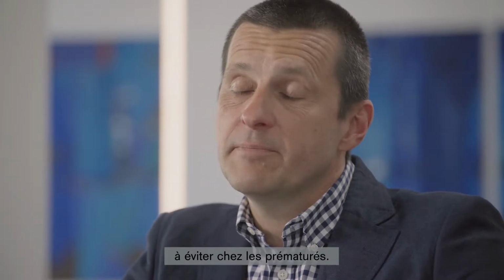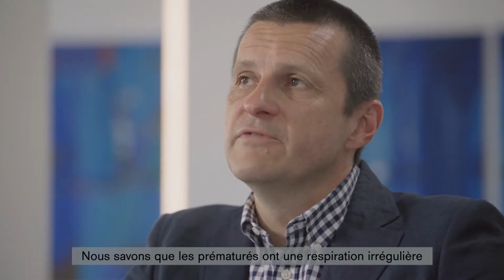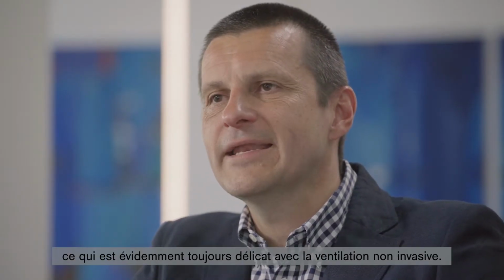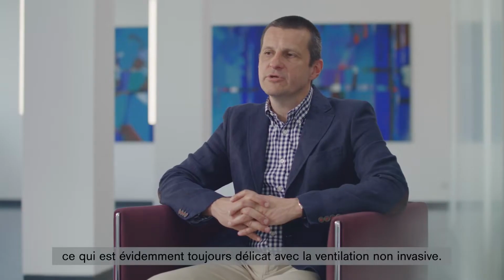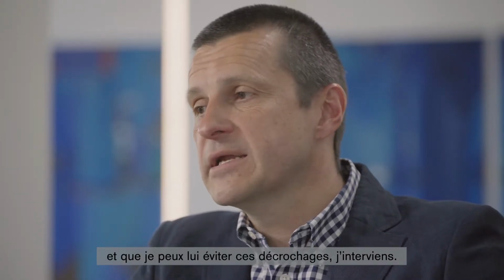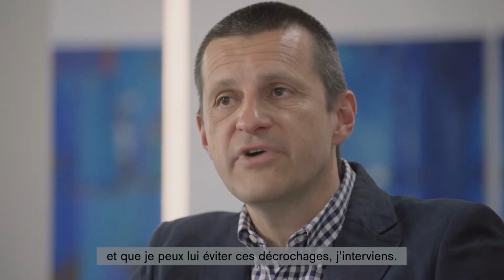As far as the protection of the brain is concerned, it is above all a matter of brain hemorrhage, which is the greatest risk for premature babies to reduce. We know that premature babies tend to have very irregular breathing, which can lead to breathing suspension, so-called periodic breathing, which is often accompanied by the slowing of the heart rate, also known as bradycardia. And this is, of course, always a bit of a problem with non-invasive ventilation. If I see a patient who cannot be invasively ventilated and I can stop him from having dropouts, we intercept.